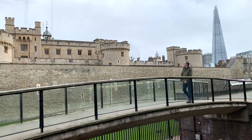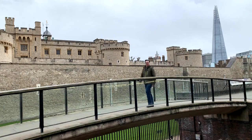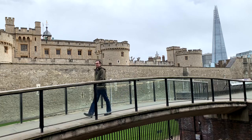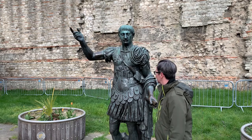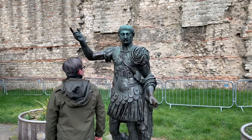The city is nearly 2,000 years old, and there are so many ancient buildings and historic sites to see around the capital. I am especially fascinated by the Roman ruins which are still visible in the city of London.